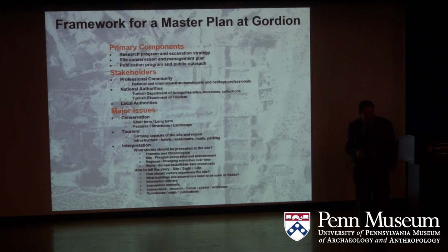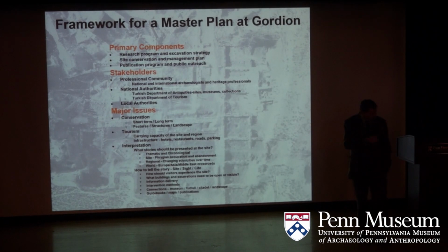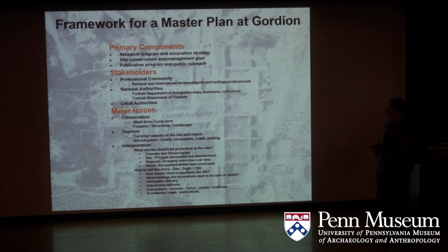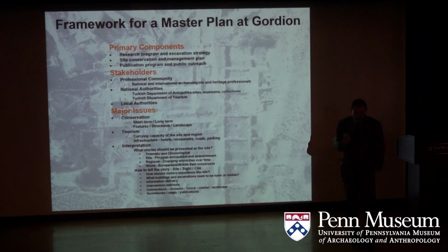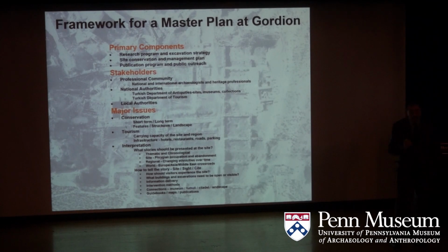Those first 5 years, it's a fairly paltry list to show you for 5 years, but it is where we arrived after considering many of the issues that, in fact, Brian handled. Who are the stakeholders? What are the primary components that we want to deal with? It's not enough just to have an excavation strategy. We need to also have a site conservation and management strategy as the excavation is going on. And I have to say, to Brian's credit, I've never worked on a site where a moratorium on excavation occurred for a period of time for the conservation to catch up. And that is to his credit alone.